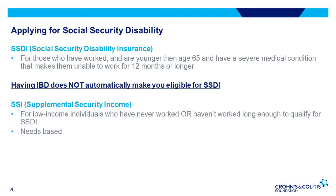There are two programs available through Social Security. There's Social Security Disability Insurance and Supplemental Security Income. Having IBD does not automatically make you eligible for Social Security Disability Insurance. This is really only appropriate to consider if you have severe disease that makes you unable to work for more than 12 consecutive months. Many patients with IBD, even those with very severe disease, are in and out of remission over periods of time lasting less than 12 months.